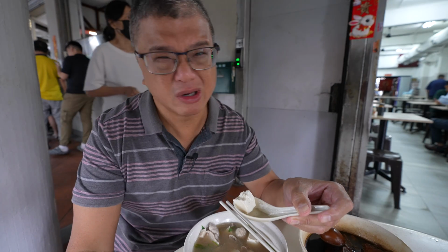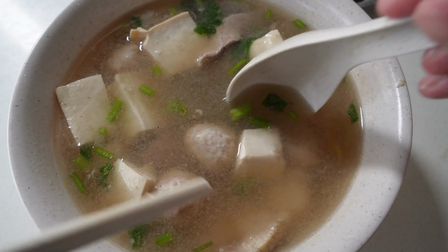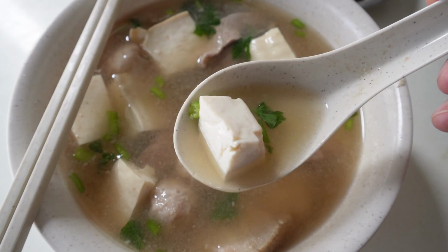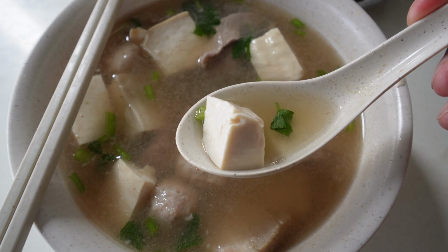Now, tofu in pig's organ soup, right, is totally wrong lah. And in my opinion, it shouldn't be an ingredient in pig's organ soup at all. But that said, the tofu here is actually very fresh and very nice, and it's got a nice texture that's not too firm and not too soft. But the addition of tofu is also very understandable.